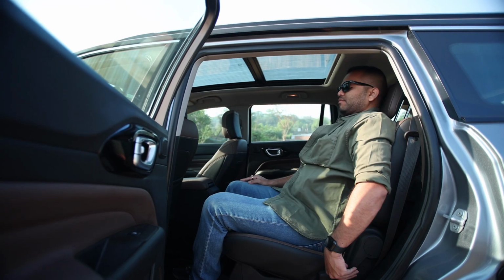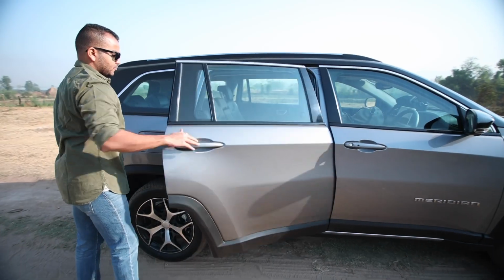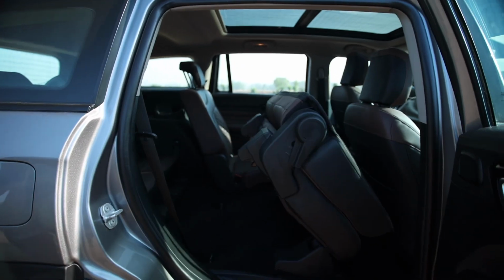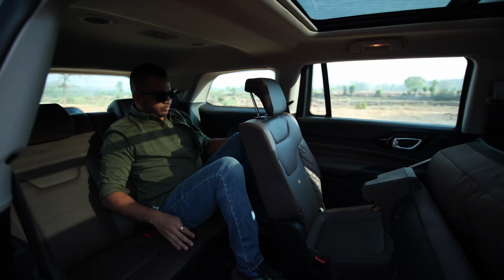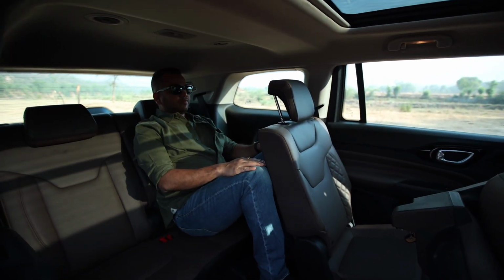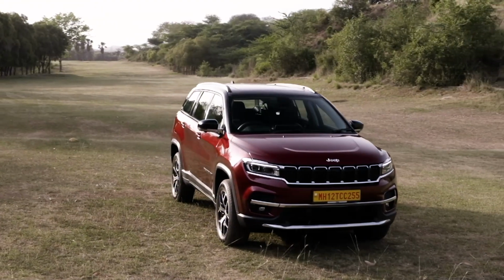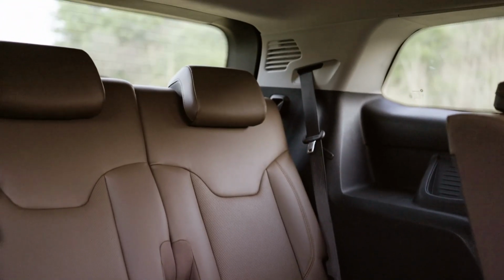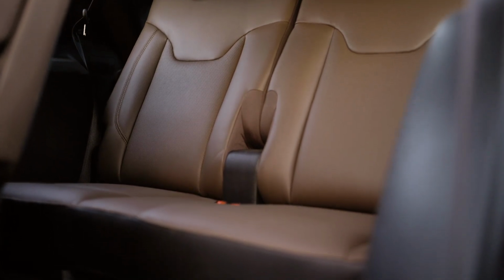A big miss is that the second row seat bench doesn't move forward and backward. For the third row access, Jeep is offering one-touch tumble fold second row seats which flip fast. But consider the last row seats only for kids please. Adults will feel punished over here and even teenagers will find this space inadequate. If you ask me, use the Jeep Meridian as a 5+2 seater only for those rare occasions, and mostly just fold the third row seats and make the best use of the space available. For what it's worth, the third row seats also have a reclining function.